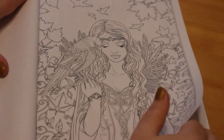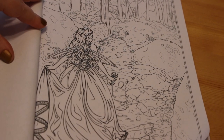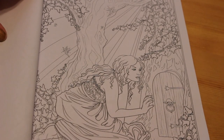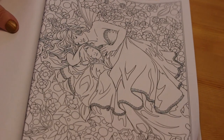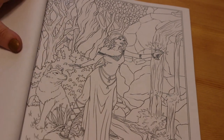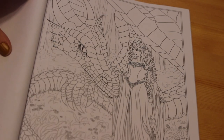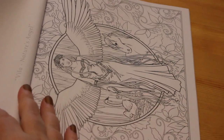Ravenkin. Along the Forest Path. Secret Doorway. That's a nice one as well. Sleeping Spring, or Sleepy Spring rather. That's a nice one. Nature's Magic. Two Meter Dragon. That's a beautiful big dragon there if you like dragon pictures.